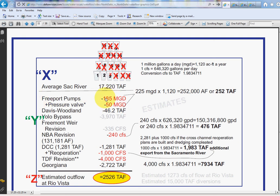And so we've got to use that conversion table. I'm going to use the state conversion table. We've got million gallons per day times the conversion table. You'll see that comes to 250,000 acre feet per year. So 252 TAF. Okay, got that one.